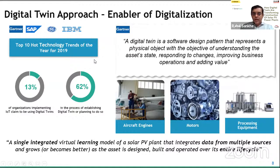We strongly believe that a digital twin approach is actually the future of how things will move forward. And this is something that was slated as a top 10 hot technology trend in 2019 by Gartner, SAP, IBM, etc. As I mentioned, the likes of GE and Siemens have been using this in aircraft engines, turbines, manufacturing equipment, and so on.